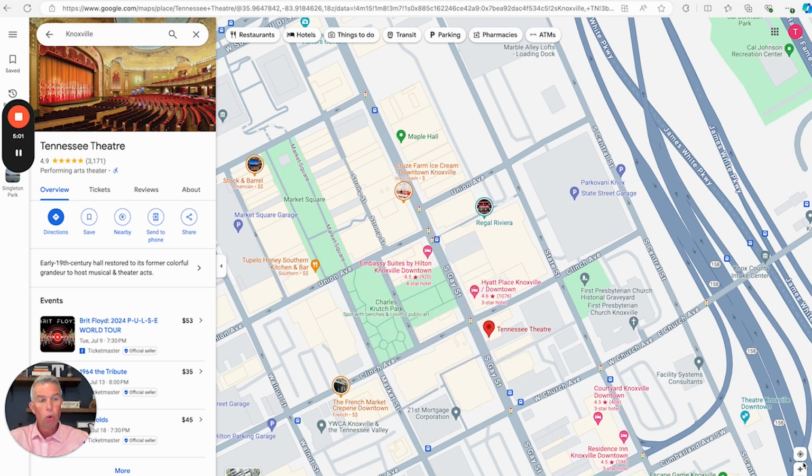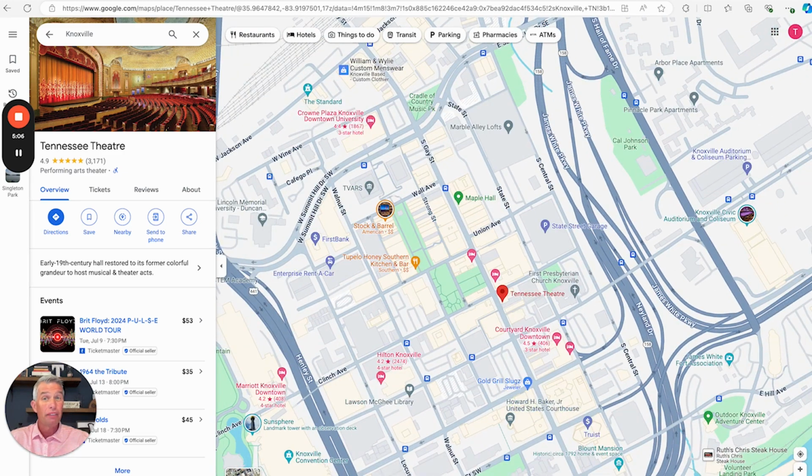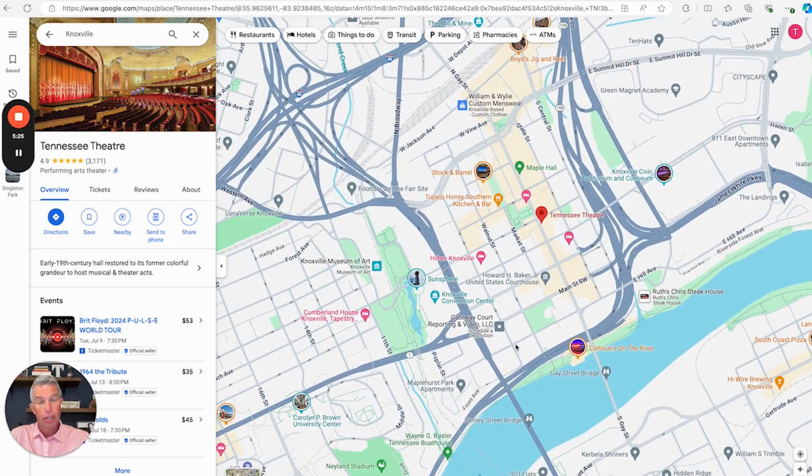Now, one of the things about Knoxville is that there isn't a lot of housing in the downtown area. So downtown for us in Knoxville is more of an area that people visit because most of the housing is scattered out around the city in different small neighborhoods. So when you look downtown, one of the things you're going to see is that it does have a lot of touristy areas. It has a lot of places you can go eat and things you can do. But at the same time, it is centered around the University of Tennessee and Gay Street and Market Square.